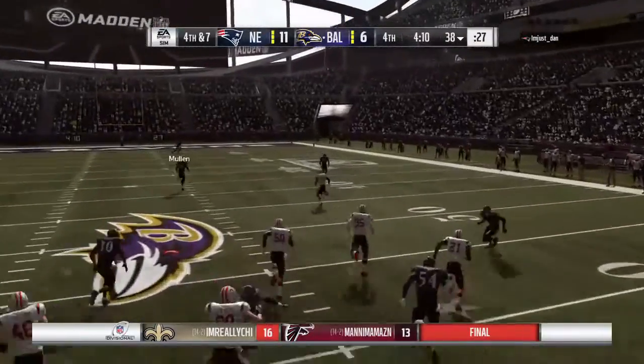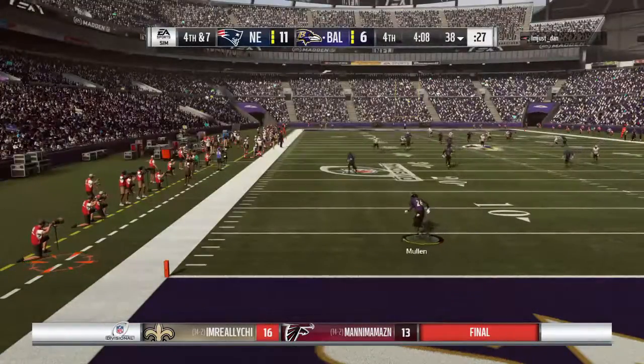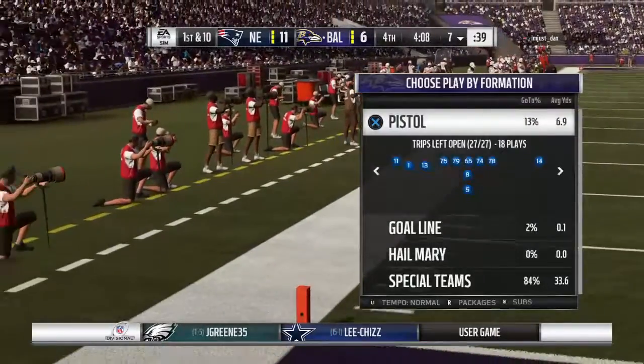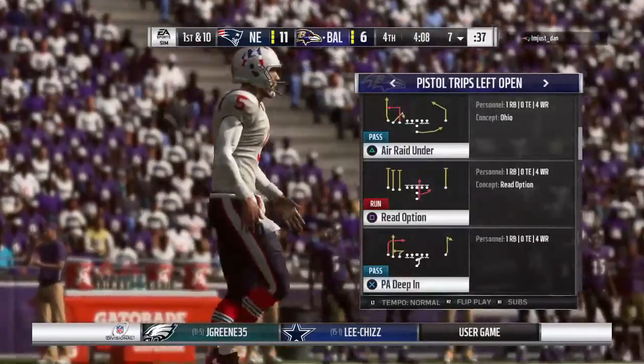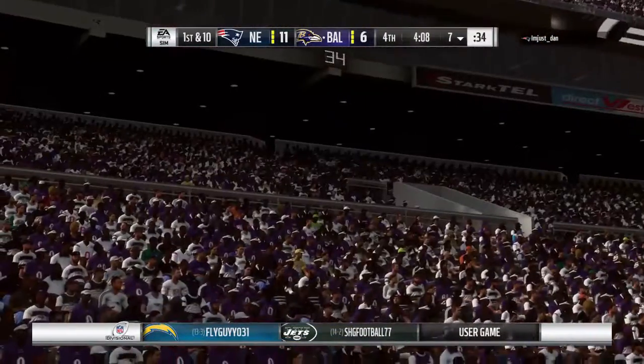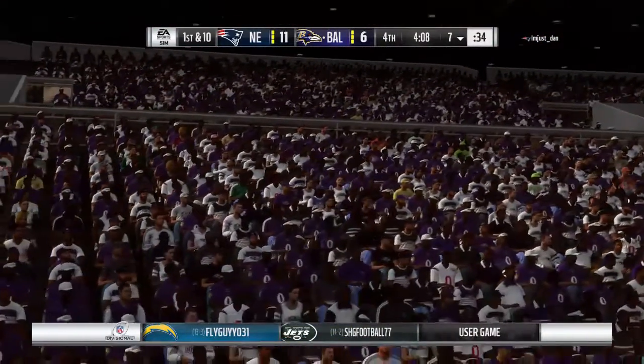Averaging over 50 yards a punt so far as this one's away. And now Baltimore gets set to take the field. Well, they're going to have to go at least 50, 60 yards here if they want to ensure that they don't have to punt the ball like they did last time.